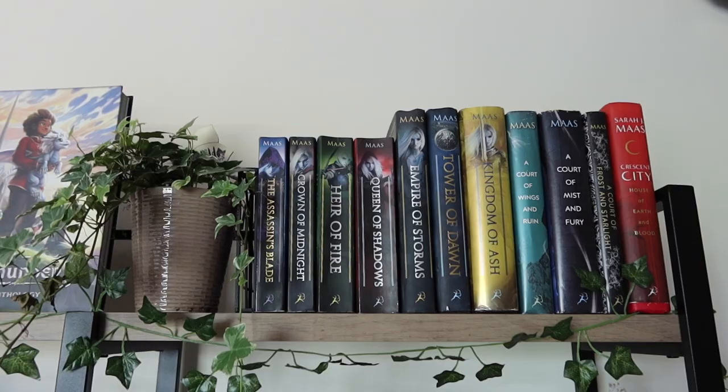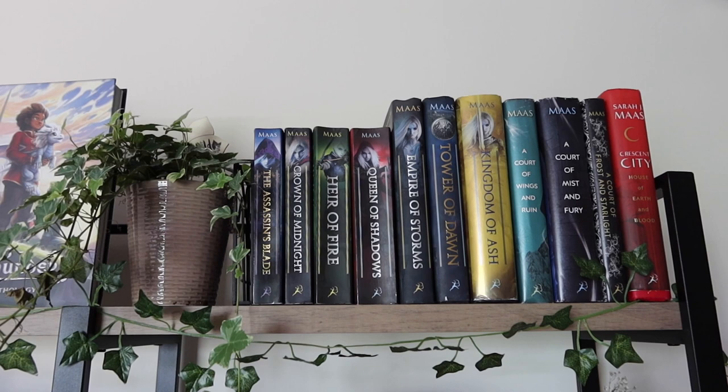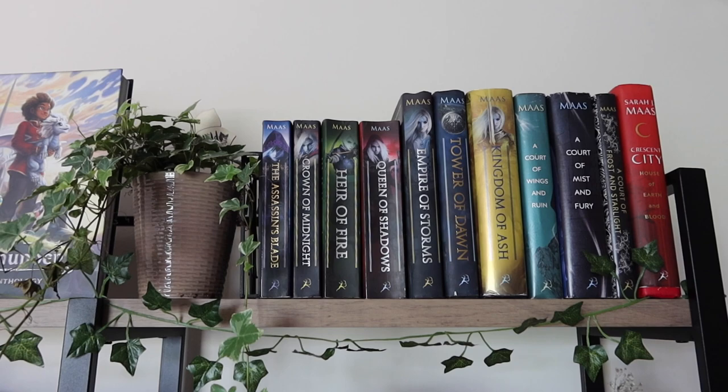Over here we have my Sarah J. Maas collection. These are all of the books that I own by her, except for I think Catwoman is somewhere in a different section. And you may notice that I am missing a couple random books within series. I lent out A Court of Thorns and Roses to a friend and never got it back, but that's okay, it's fine. It was the paperback version anyways, so I don't really mind.